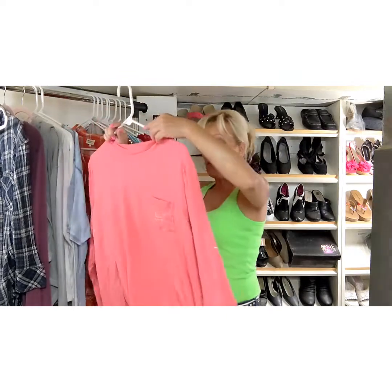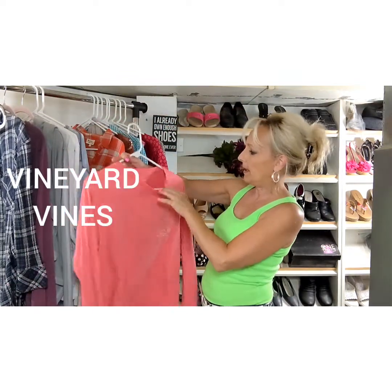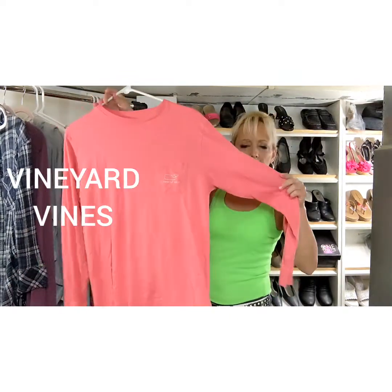This is another Vineyard Vines, and this one I did pick up. This is a small, and I think it's a men's small.